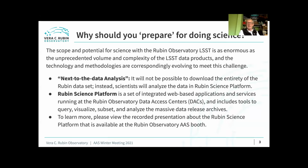Rubin Science Platform is a set of integrated web-based applications and services running at the Rubin Observatory data access centers. And it will include tools to query, visualize, subset, analyze the massive data release archives. To learn more about it, please view the recorded presentation about the Rubin Science Platform that is available at the Rubin Observatory AAS booth.